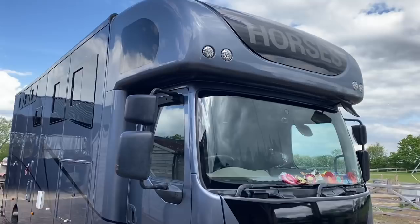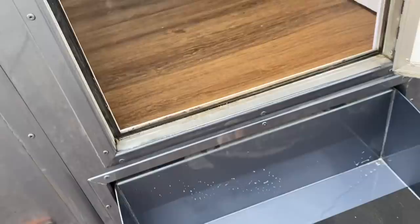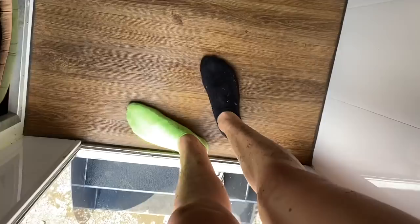And if you go in here, whoa, there's loads of water that I've trapped. I think the floor's dry now. Hang on a minute, let me put you down. Look at the state of my legs, they're so dirty from all the gravel. Mum has cleaned in here.